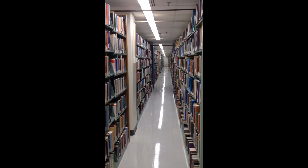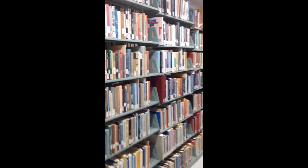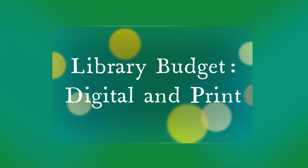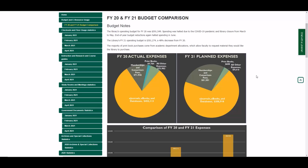The first question you may have is, how are materials selected to be added to the library collections? It all starts with the library budget. You can view the library budget information from the library homepage under About, Library Statistics, Budget and E-Resource Usage. Scrolling down, you can see the budget is divided into several different sections.